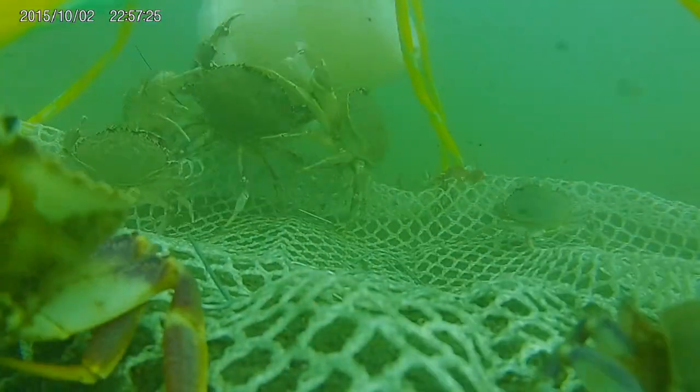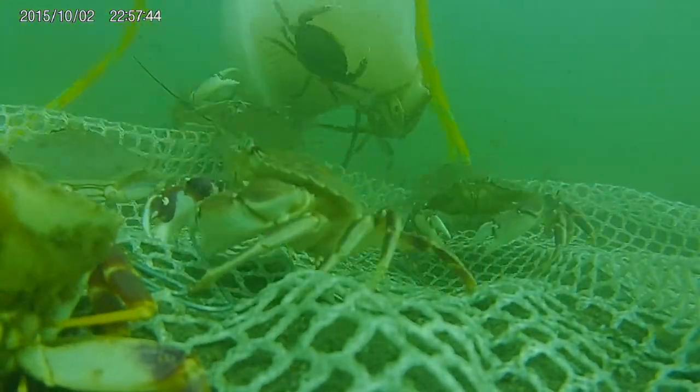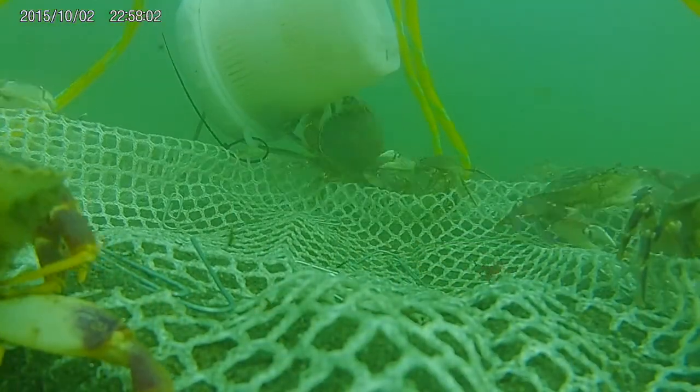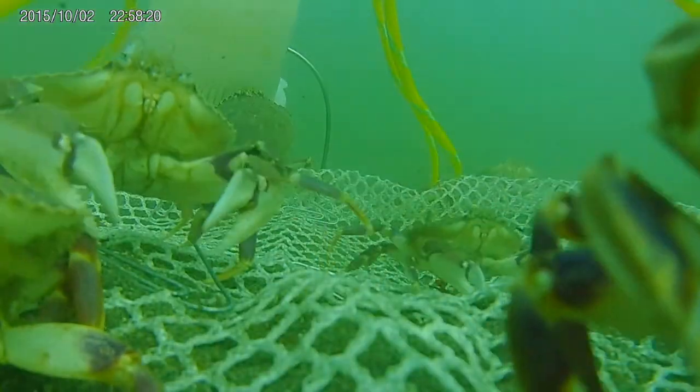A few more things that I want to point out as this clip progresses is you'll notice that there are some paper clips on the trap. Normally I'll attach food to those, and I just didn't this time because I have the actual cup to put the bait in, but normally that's what the paper clips would be used for.